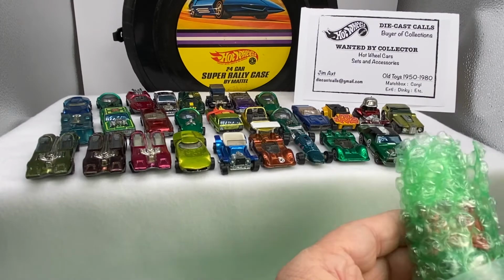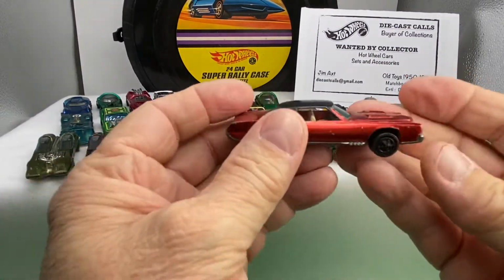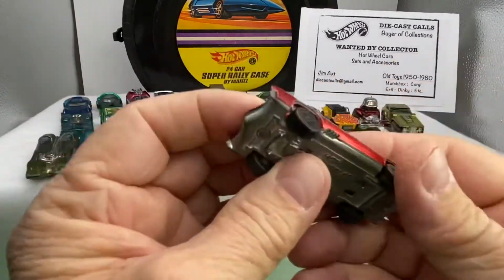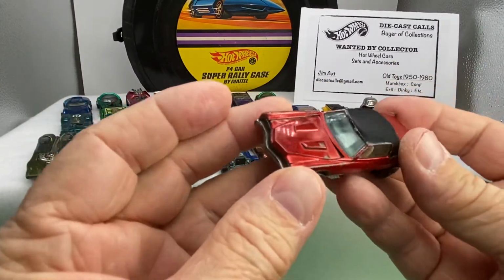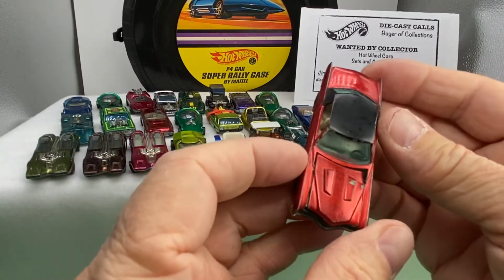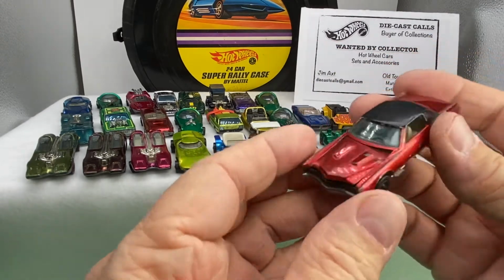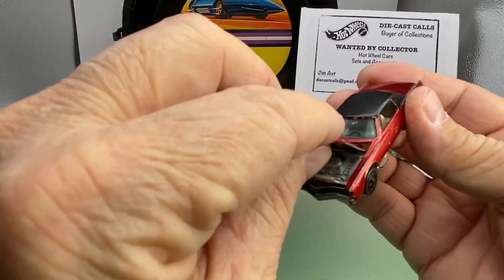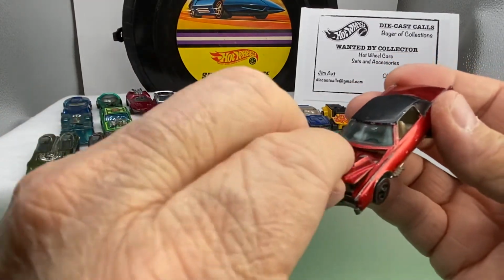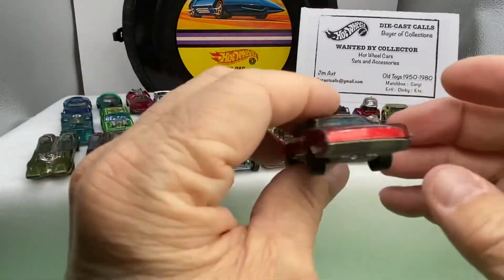What is this? El Dorado, white interior. All the chrome is missing on the tires. It looks like the steering wheel is rattling around on the inside. At least it's not lost. And we got a pin post missing on the driver's side. On that one, kind of caved in a little.